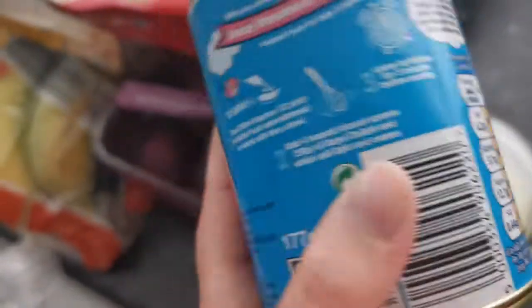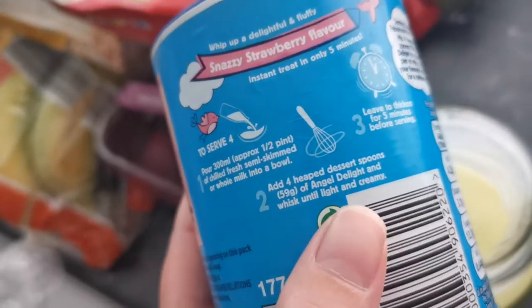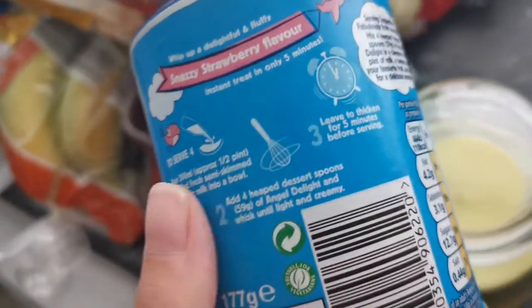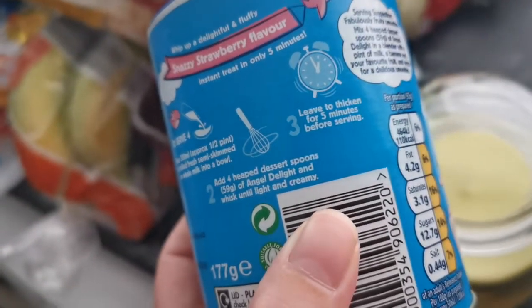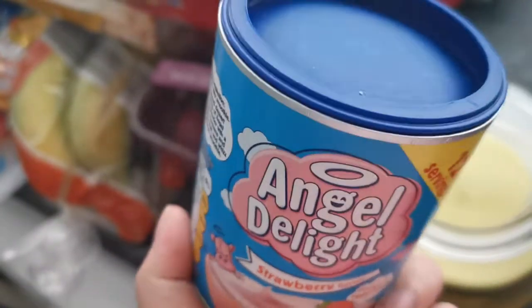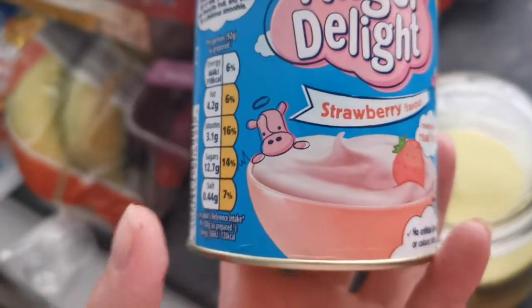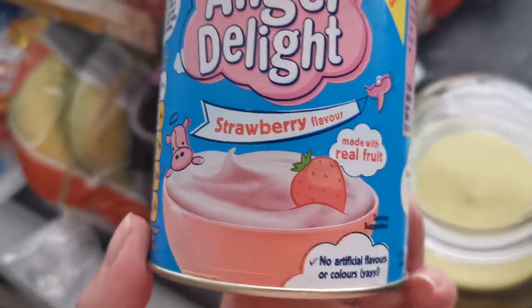Apparently you pour semi-skimmed milk, add the dessert spoons of this, and then leave to thicken for 5 minutes. So the boys have never had this. I think my youngest will like it, but I think the other two will be like, not sure. So we'll try them with that.